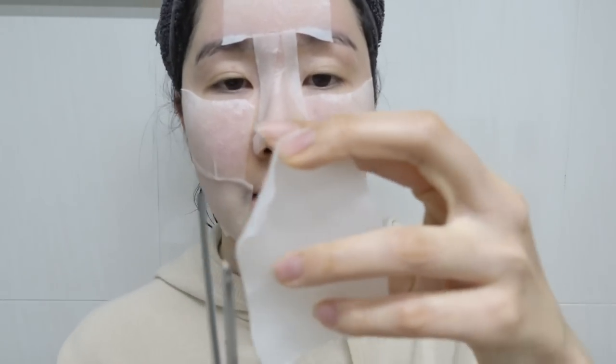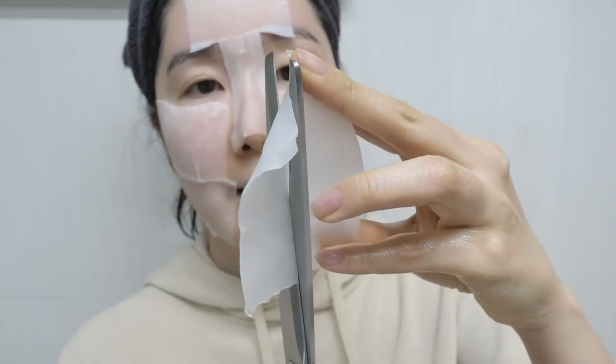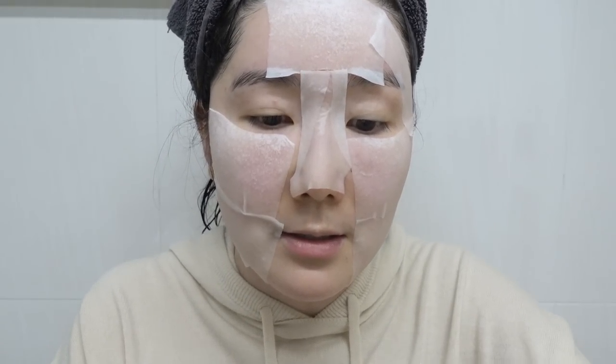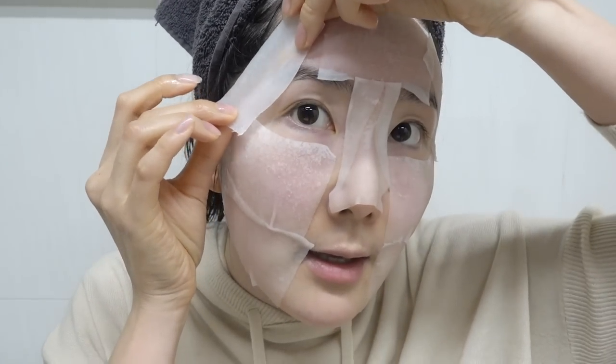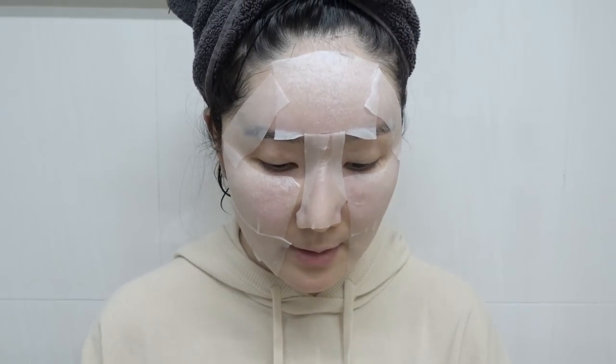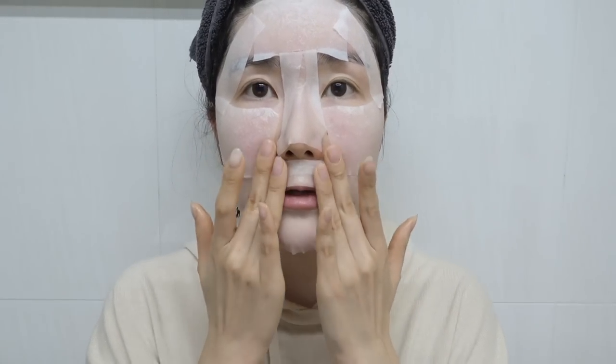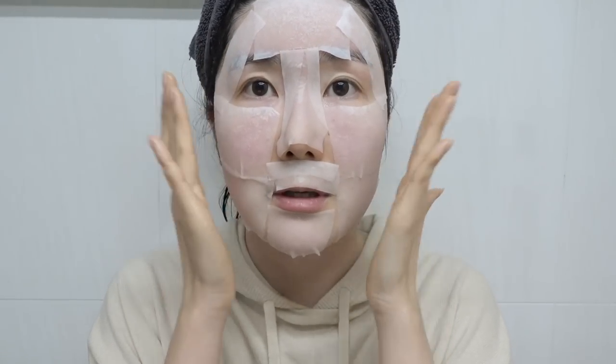Don't be scared. I got some scissors to cut it in half. My scissors are humongous, so people get scared when I actually hold it up. So I'm gonna go like that. It's perfect, actually. Oh, now I feel like I'm alive. Oh, I feel so good.